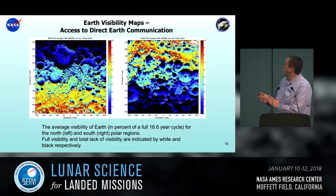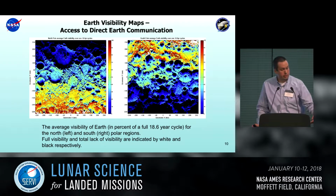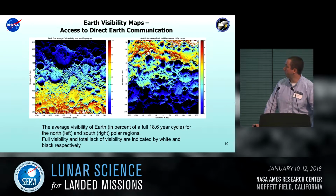the PDS. These are for both poles Earth visibility over the course of an 18.6-year cycle for both the north and south poles. This is obviously quite useful for identifying not just locations that you might want to go for short duration missions, but for longer period missions with line of sight to the Earth.